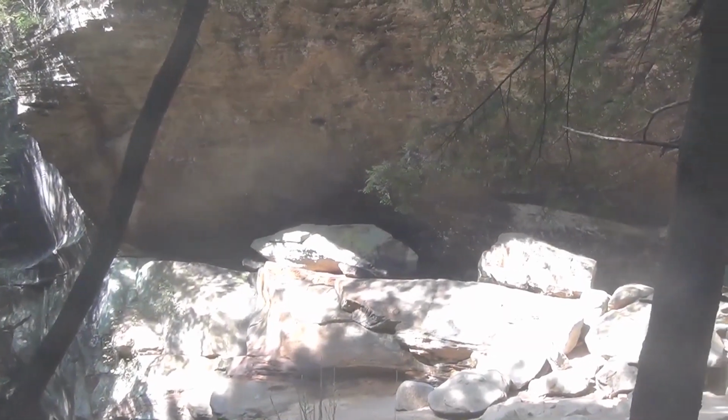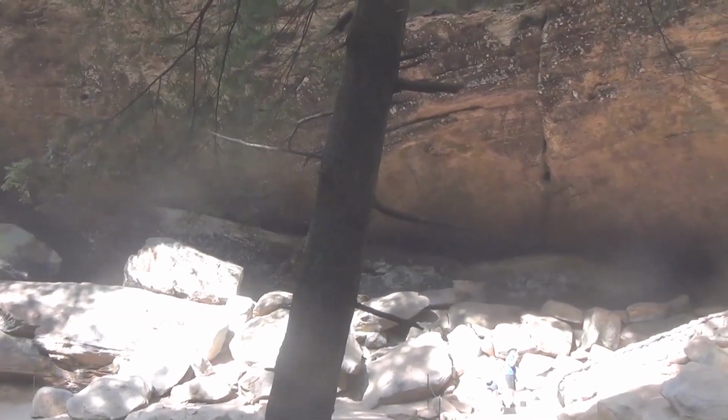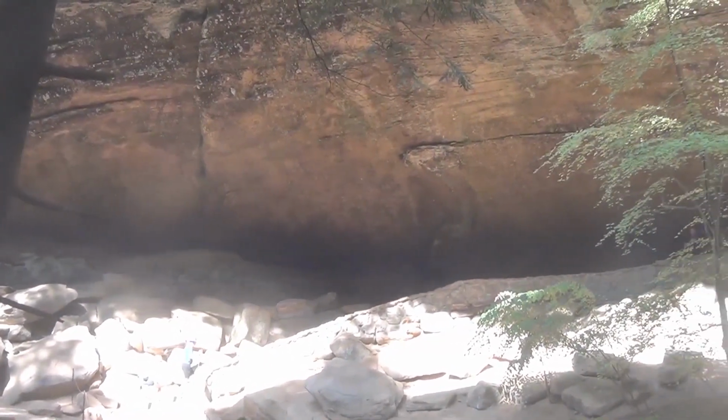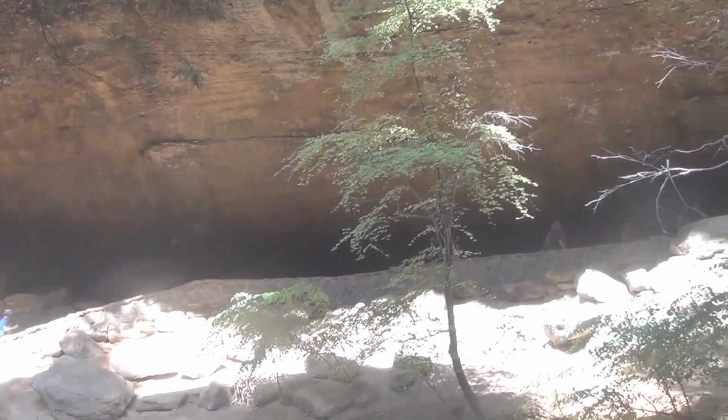When we finally got to Old Man's Cave, we found that it wasn't a cave at all, but rather an area recessed into a cliff above. The recess measures 200 feet long and 50 feet high. It extends back into the cliff 75 feet.